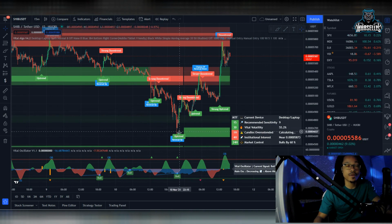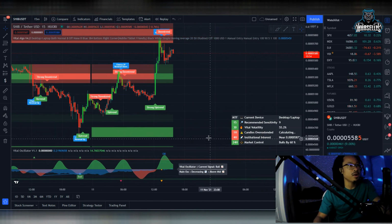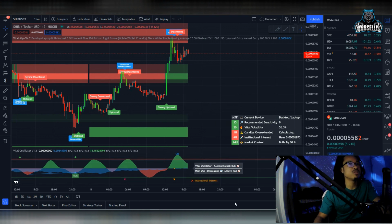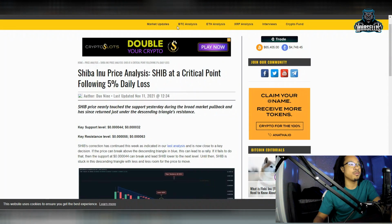It's not even on our radar right now. We're not really looking at it that low. And I don't believe Shiba Inu is going to go that low right now. We just have so much buying pressure going into Shiba Inu, and I just don't believe that it's going to be possible right now.